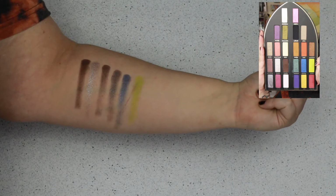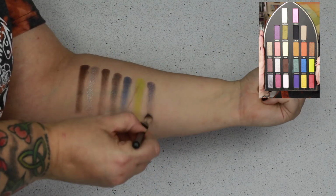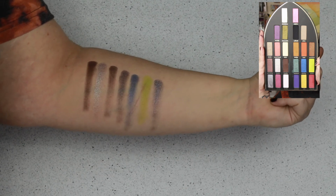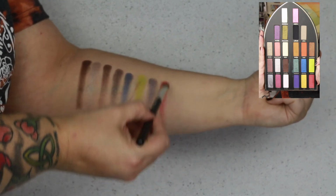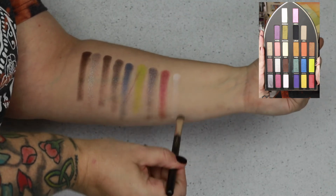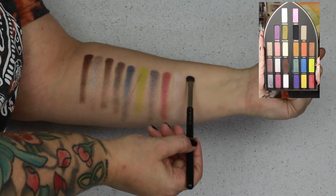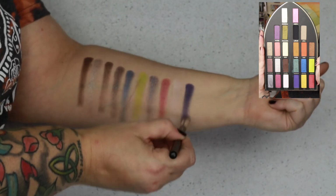Starting out on the bottom row, these colors like have my heart. This is Cathedral. Look at that. I love this sort of lavender lilac loveliness. Next up is Rosary. So pretty. Next is Baptism. Again, impressive pigment for a very light shade. Next is the bright purple Exorcism. It's got like a purple navy to it, so it's not quite straight purple. It's a really interesting color.